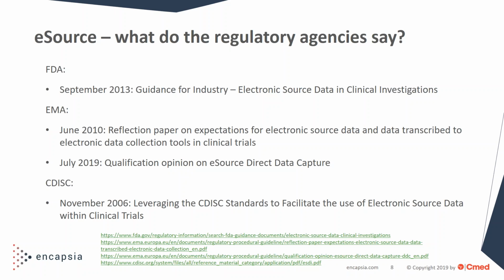But actually, that wasn't the first paper that was released by a regulatory agency. Back in June 2010, that's almost 10 years ago now, the EMA released a reflection paper around electronic source data as well.